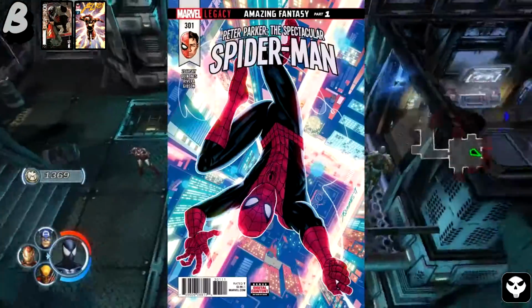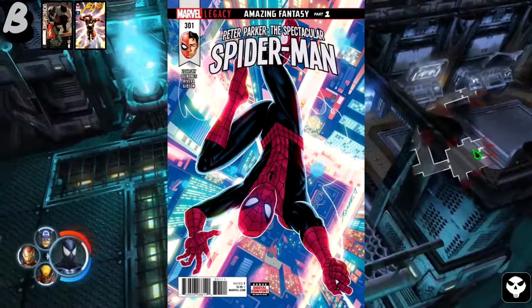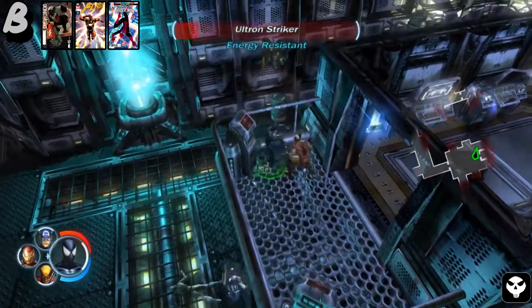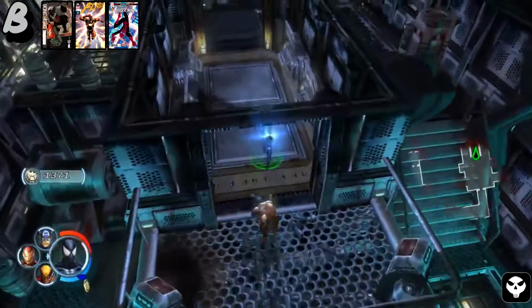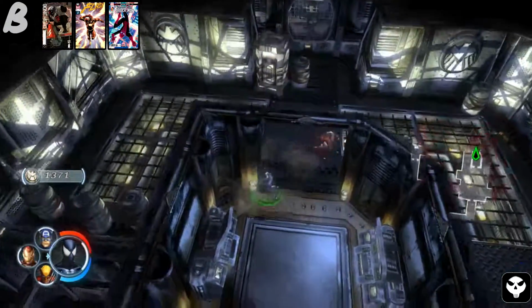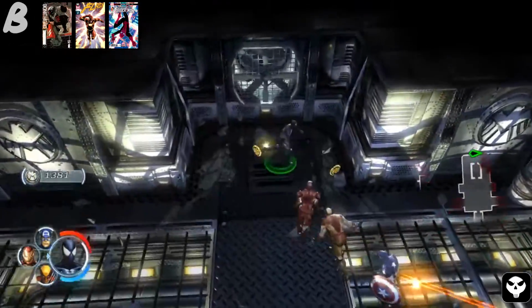Next up, we have Peter Parker, the Spectacular Spider-Man, number 301. Okay, I saw Diversity in Comics review of this one, and to be honest, I don't agree with him for the most part. I enjoyed this one. It was fun seeing Spider-Man go back in time to recruit his younger self.